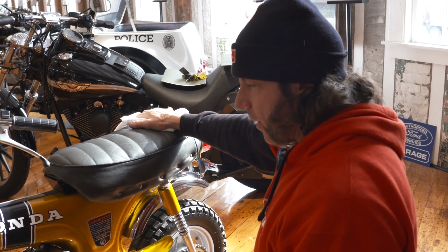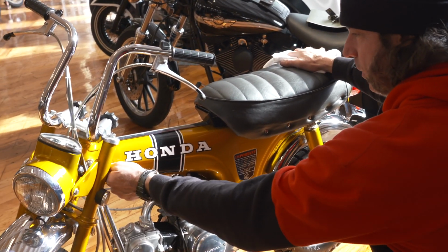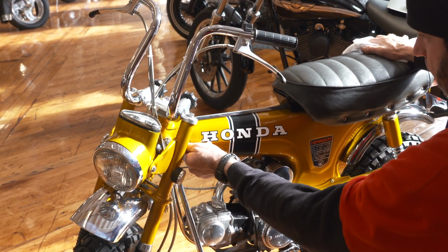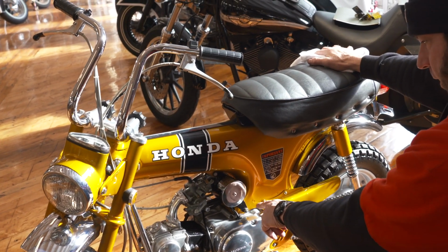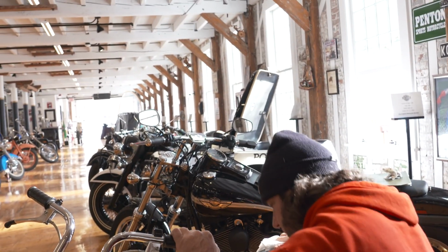This is original. This is a very highly collectible model right here, very desirable and collectible. The serial number is CT70-155361.